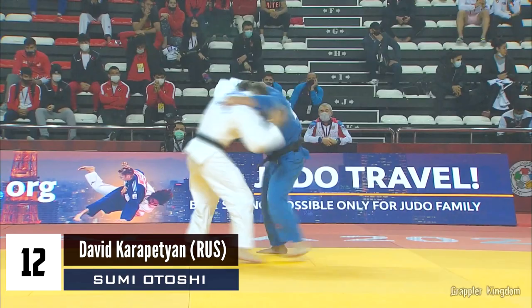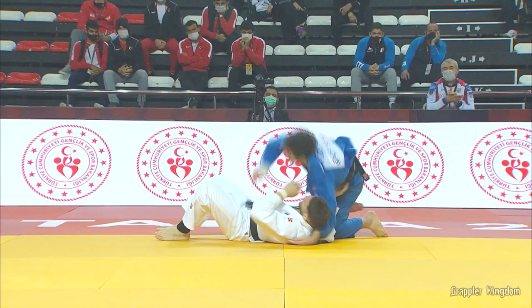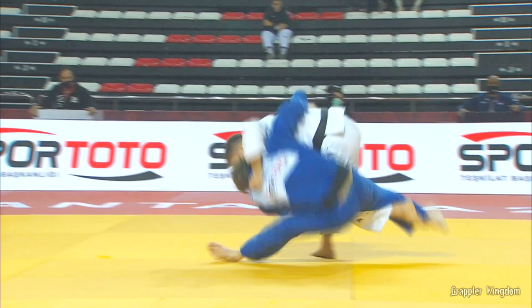Next, we have this beautiful sumi otoshi from Russia's David Karapetyan. Antalya Grand Slam was Karapetyan's first big IGF World Circuit event. One place above, we have Croatia's Dominik Druzeta and his brilliant use of circular motion to get this nice ouchigari.